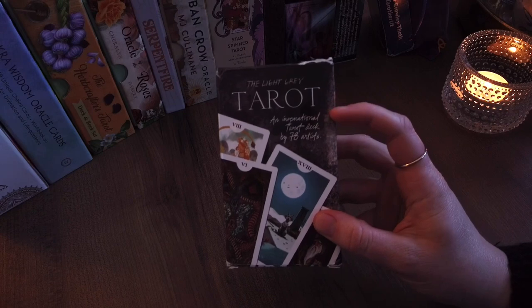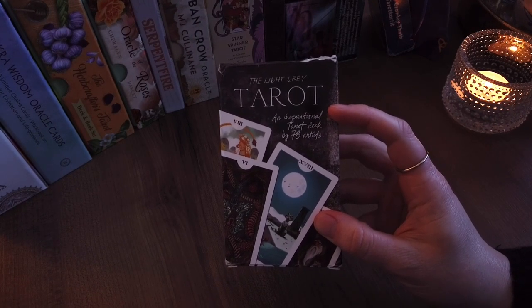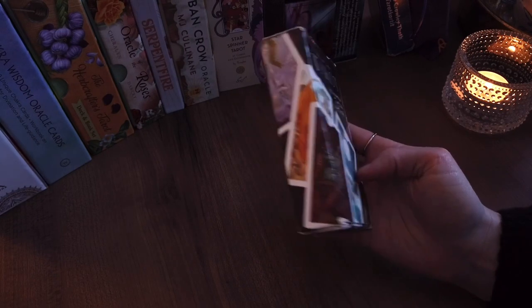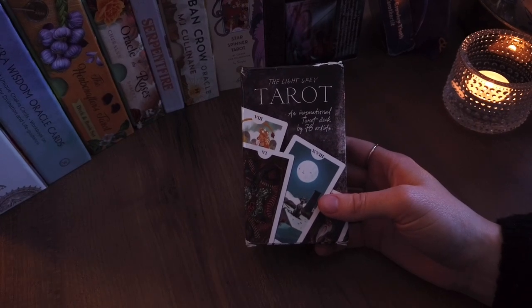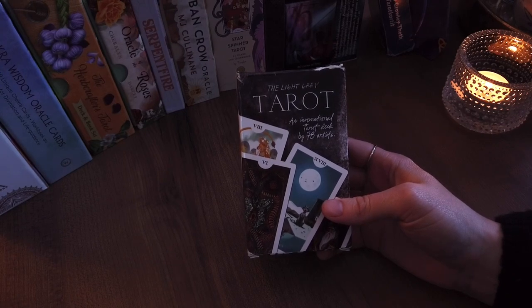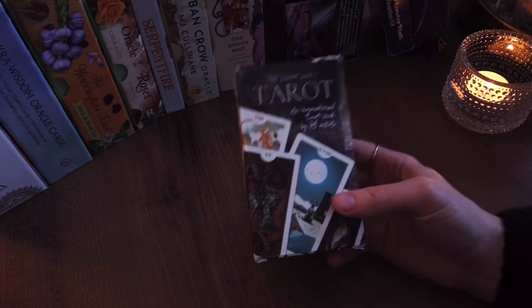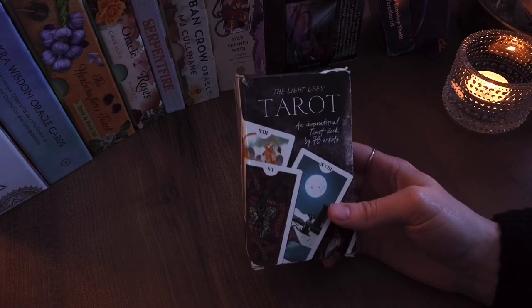So like it says here, this is an inspirational tarot deck by 78 artists. So each of these cards here has been designed by a different artist. So a way for me to get into reading tarot was to kind of appreciate the art before appreciating the art of reading tarot cards, if that makes sense.